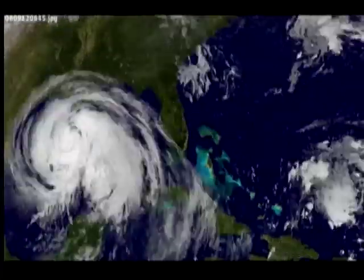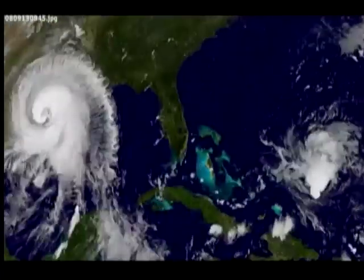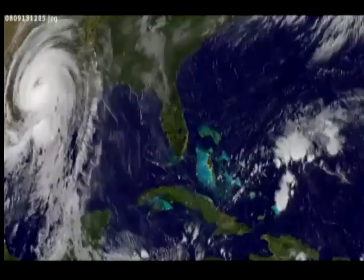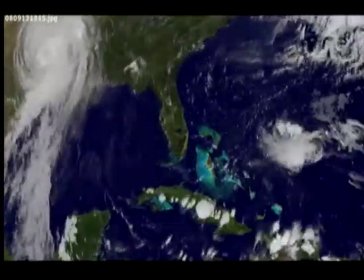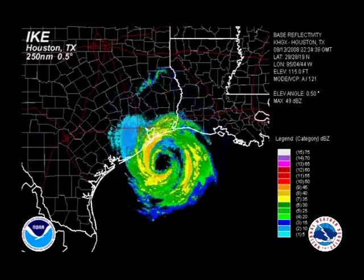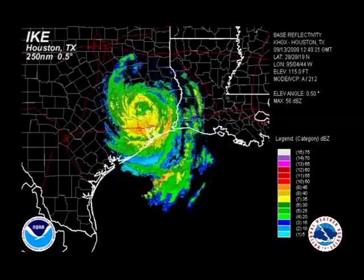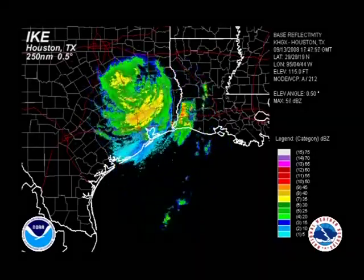Ike was a strong Category 2 hurricane, but was a massive 425 miles wide. Tropical force winds extended up to 275 miles from the center, and hurricane force winds extended out to 125 miles. As you can see from this Doppler radar animation, Ike impacted a large portion of the Texas and Louisiana coastline.